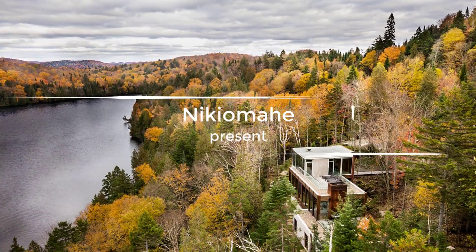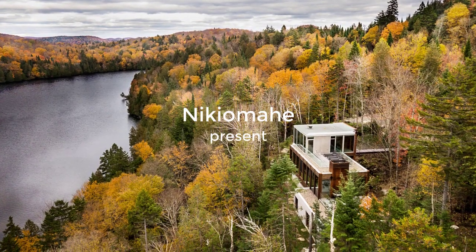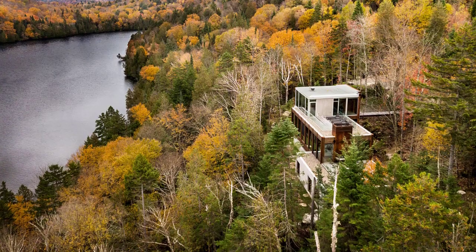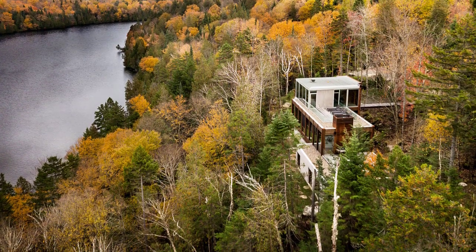Designed by YH2 Architecture, House Dans l'Escarpement is located in Saint-Faustin-Lac-Carré, a secluded and densely wooded region known for its landscapes and outdoor activities.